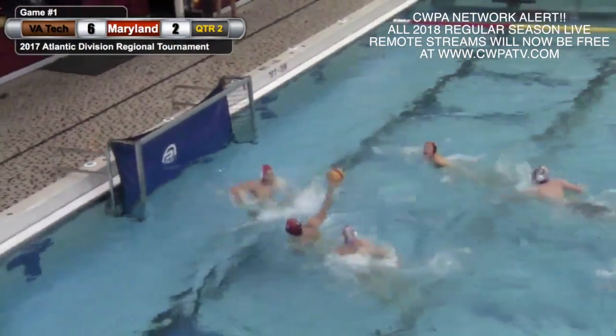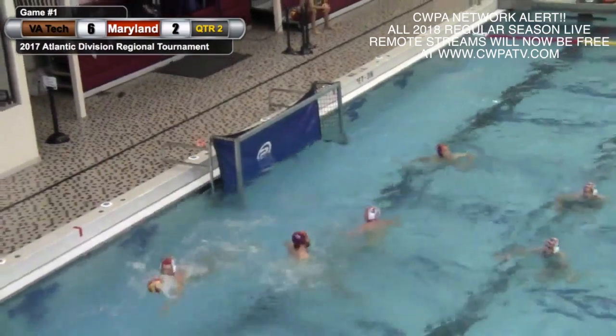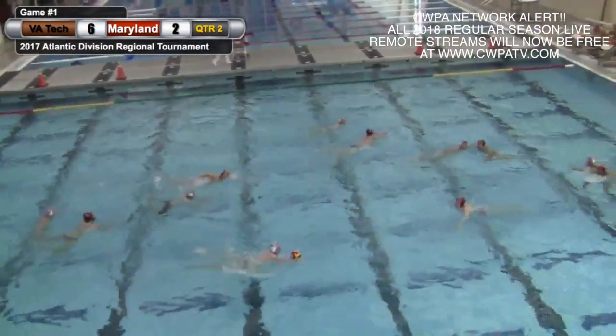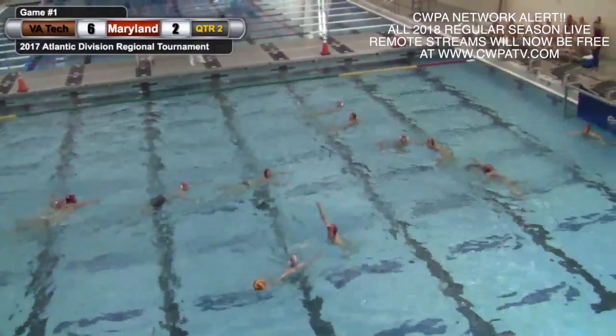Now there's a transition. Will fire. It is deflected and saved by Keaton Tangwell. I believe that's the keeper for Maryland. About a few minutes or less to go into the second quarter. It's 6-2 Virginia Tech.